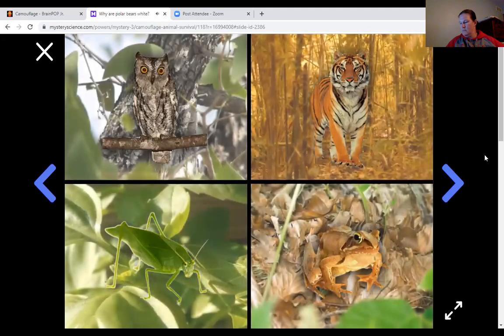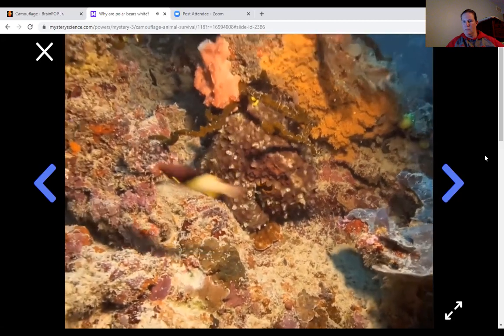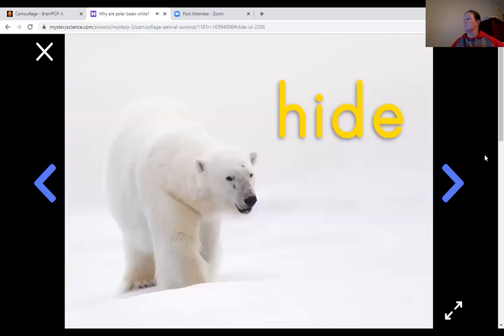So, in summary, many animals look similar to where they live. We call that camouflage. A few animals can actually change their color, but most camouflaged animals are just born looking that way. Being camouflaged is helpful because for a prey animal, camouflage helps them to hide, to try to not get eaten. But even many predator animals are camouflaged in order to hide from their prey, the animal they want to eat. That's helpful to them so that they can sneak up on their prey. Polar bears are a great example of this. This is why polar bears are white, so that they can sneak up on their prey.